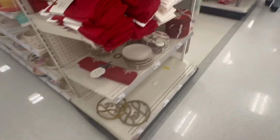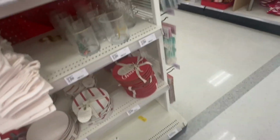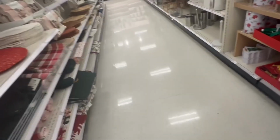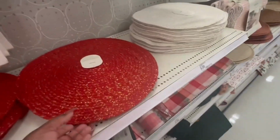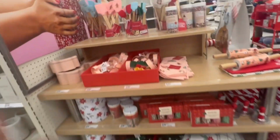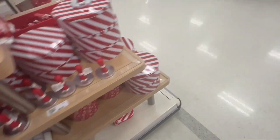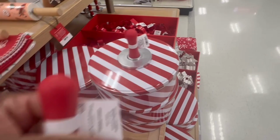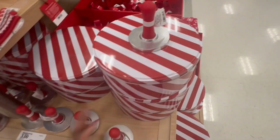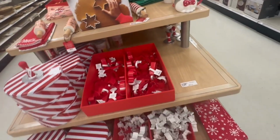Which that's pretty. And the Christmas napkins. Oh, these are so adorable. And I like those too. And then this is all the Christmas stuff they have to cook with. And this is, what is this? A cookie stamper. Merry Christmas. And a cookie tin. That's small. They got all the cookie cutters you would need.